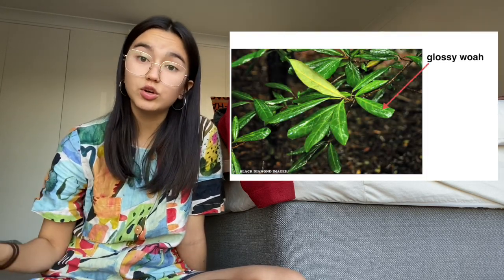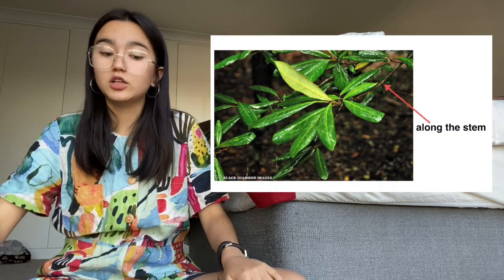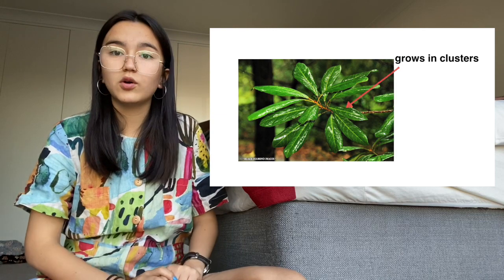Anyway, in terms of its leaves, the leaves are a glossy green and can grow 9 to 18 centimeters long and 2 to 5 centimeters wide. Now the leaves are distributed along the stem and alternate to each other and grow in clusters. It's really random in terms of the cluster growth. In terms of leaf morphology, I couldn't actually find the specifics online for the Hairy Quandong, so I had to look at photos and guess what the leaf morphology was.